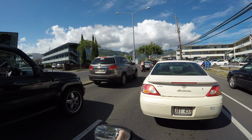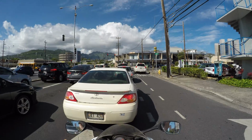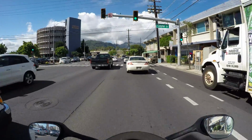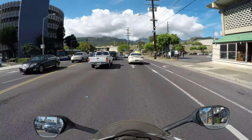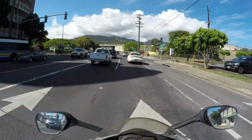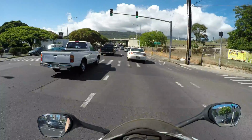And then there's the right tire track. So they're obviously called the left and right tire tracks because you're following the left tire and the right tire of the car in front of you.